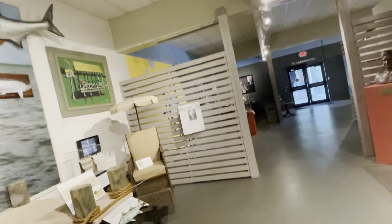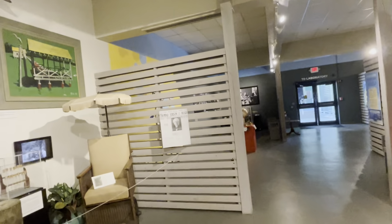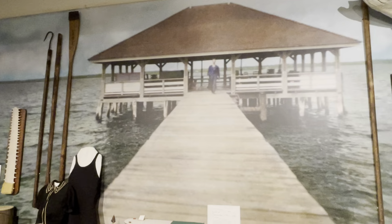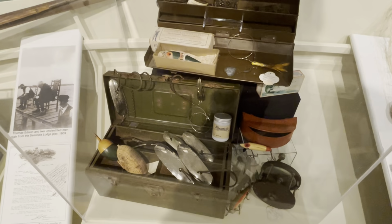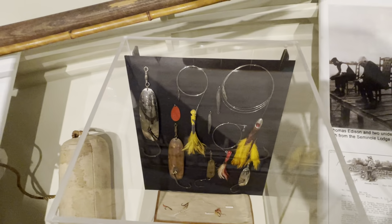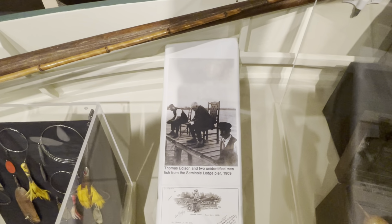So this is where we're gonna go, across the street from Brian. See, this is the fishing. We have his dock that's on the river. Here's all his fishing stuff. Look at all the fishing tackle for you fishermen aficionados. All the lures, the flies. There he is fishing. And it's wonderful. Back then, everybody was always dressed up no matter what they were doing. Like fishing, you wore a suit.